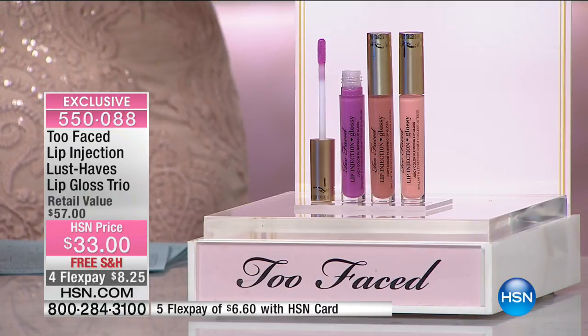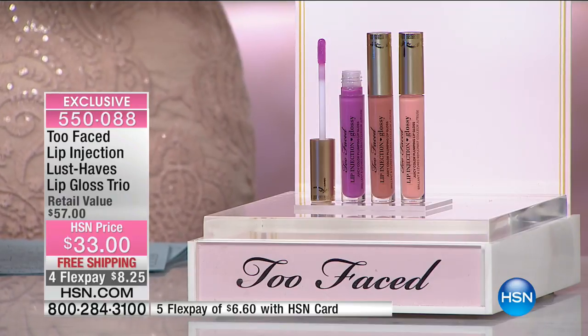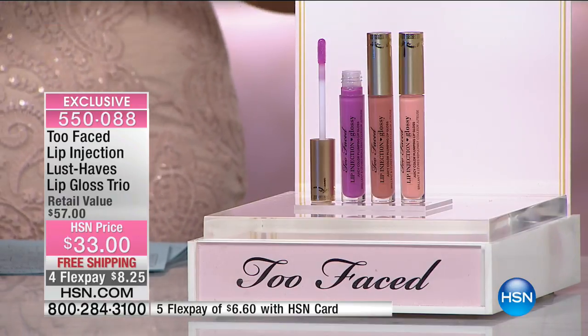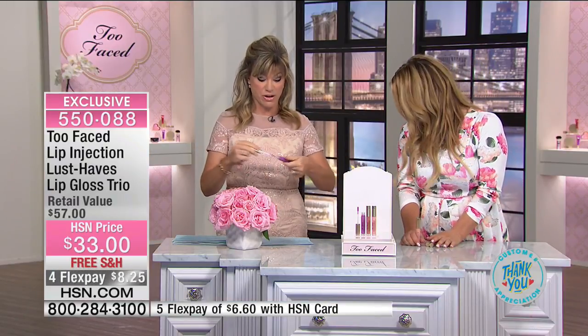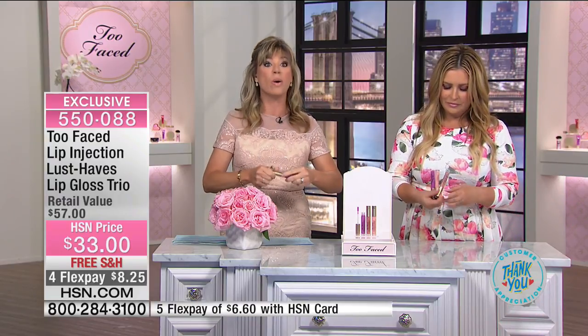In fact, Jared and Jeremy, who started Too Faced Cosmetics many years ago, were the first to start the lip injections, you know, the lip glosses. They were always done in clear, right? We fell in love with them. Well, for the very first time, you're not choosing, you're receiving all three of the lip injections now with color.